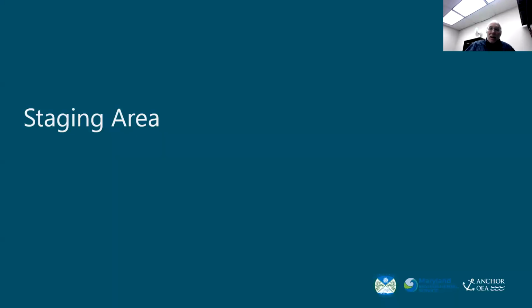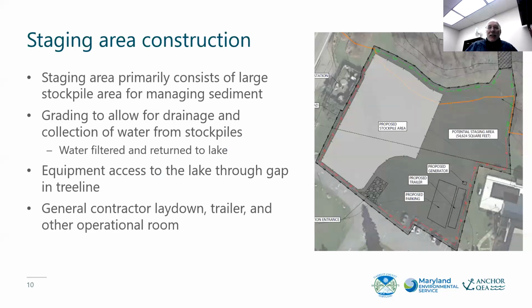Okay. Talk a little bit about the staging area. For a project of this size, there's a lot of disturbance. The staging area consists primarily of a large stockpile area for managing the sediment, plus equipment. We've got a trailer there. We've got a lot going on. The graded area allows for drainage.